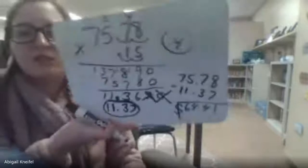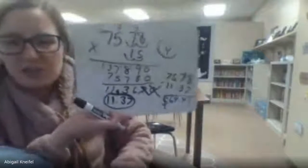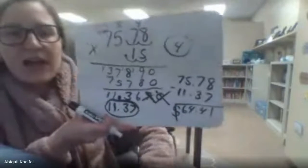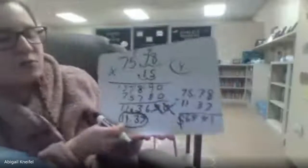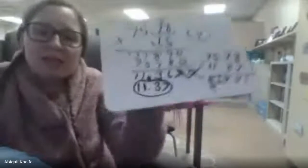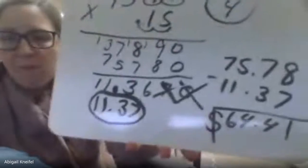Mrs. Kneifel, I got it wrong because for my multiplication, I didn't multiply by 1 at all, just 5. So I'm trying to redo it and see what my answer is. You got to do it by the 1, too. There's 2 numbers. It's just like normal multiplication, okay? So in the end of that big old long problem, I ended up spending $64.41 on 6 t-shirts, okay?